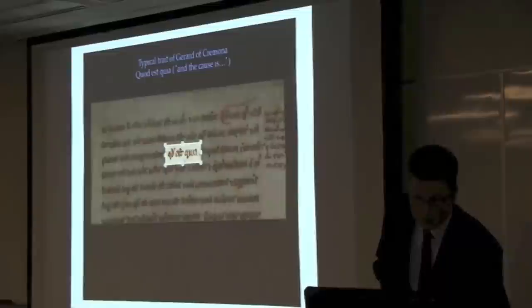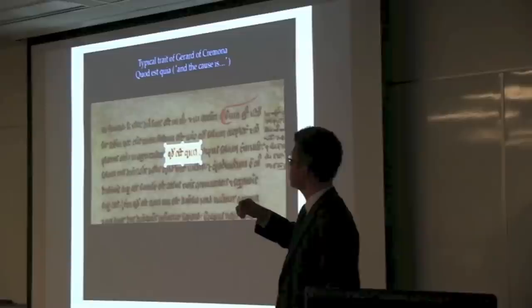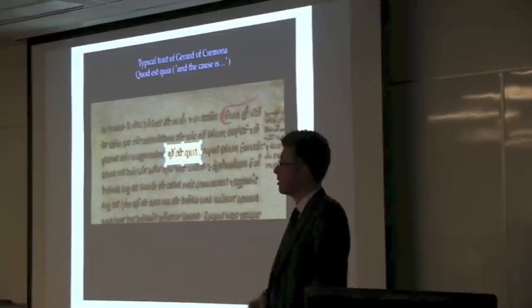Here, this one. This is typical for Gerard of Cremona. "Quod est quia," and the cause is. He uses this every six lines, and so you recognize it as being from him. When you have a translation and you see this all the time, then you may well assume that it is his, because it's sort of a staple of his manner of translating a text.